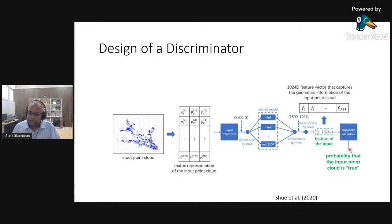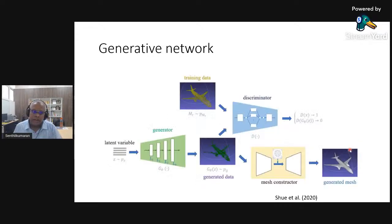So we use the same network there to train to understand the design features present in a point cloud and use it for the iteration. In the generative network, once the latent variable is obtained, you use the generator and train it with the generated data, then create a mesh and use the discriminator, where it gives the wings, tails, nose, and the engine part. So you can identify them by the classifiers, and then you can create a mesh for a new design.